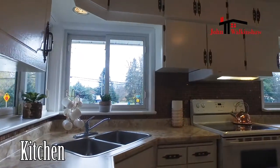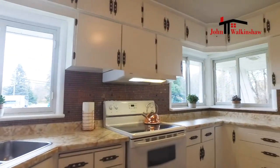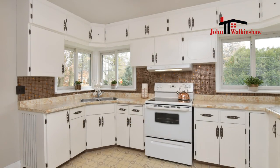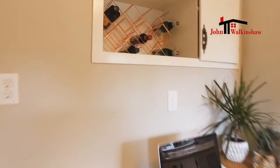Here we are in the kitchen of this really unique home. It's quite a large size and has amazing natural light, mostly because of the windows that are on the corners of the room, which is a fantastic feature that you don't see very often. We've got lots of cupboard space and lots of functional space as far as counters as well. Let's take a peek at the dining room.